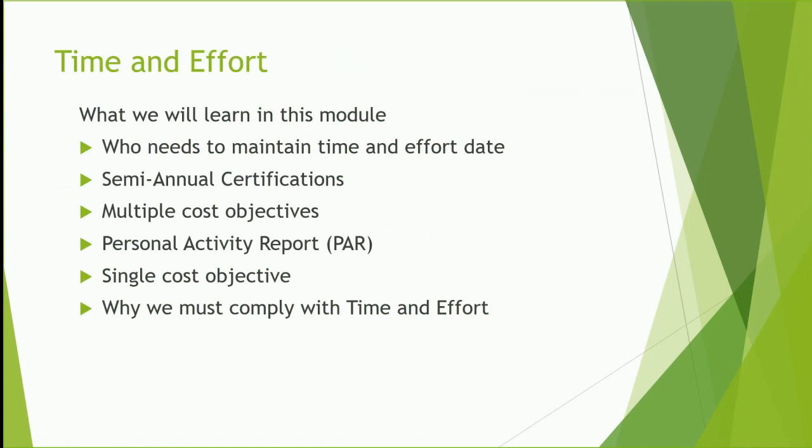And then we have a single cost objective where you just do it basically on a daily time period, and you can either use a time clock. You can clock in, do the job, clock out, however you're set up to do that, but write down your time that you're spending on the project. And basically why we do time and effort is it's a federal reg. We all have to comply with the rules.